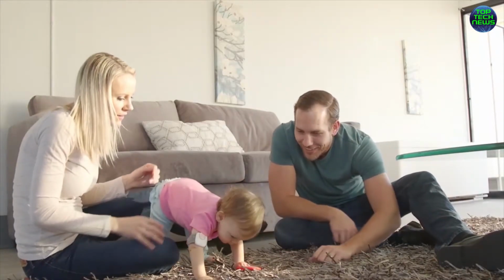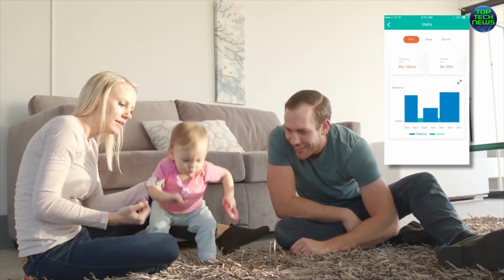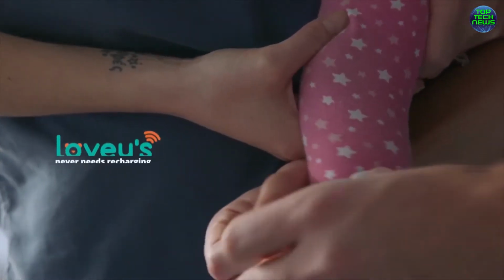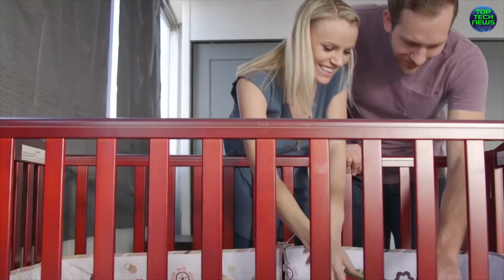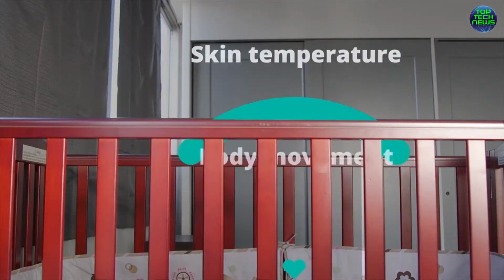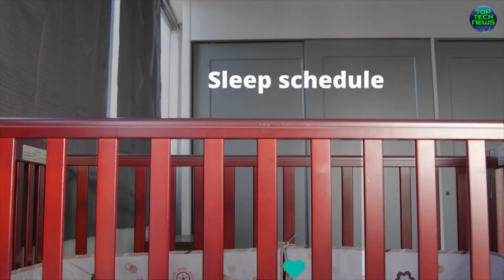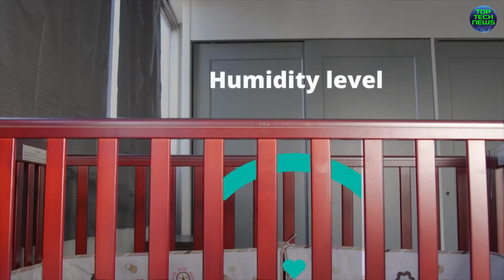Unlike other baby monitors that simply report when something is wrong or your baby is sick, Lovey's alerts you before things happen. Here's how it works. Our ultra-soft band can be placed on either the wrist or ankle and won't restrict your baby's movement. The artificial intelligence brain wirelessly talks to the sensor band that monitors their skin temperature, body movement, sleeping and body position, breathing, sleep schedule, and sleep habits, and even the room's temperature and humidity level.